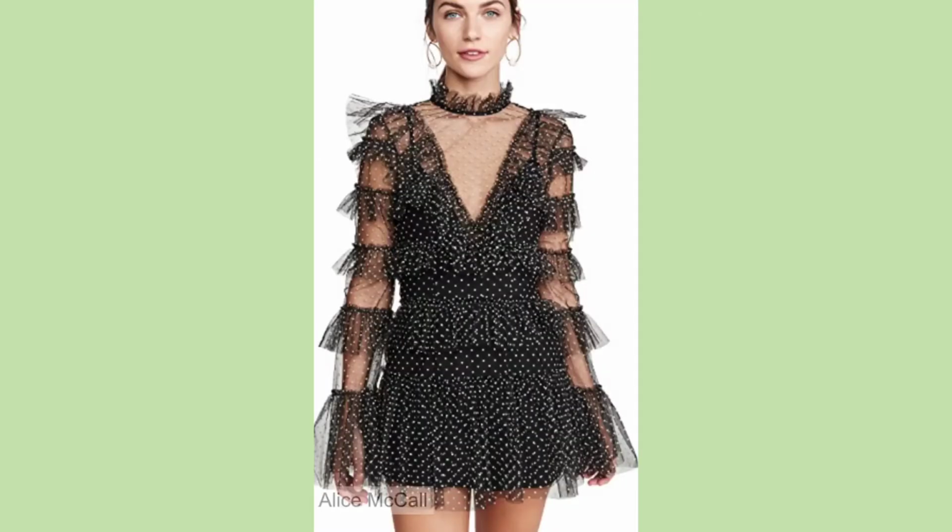The next trend is mesh or sheer. As you can see, I'm wearing a sheer top. We actually started seeing this in summer 2019 with mesh tops, mesh dresses, and just a general love for see-through items of fashion. And it's going to continue right into spring summer 2020.